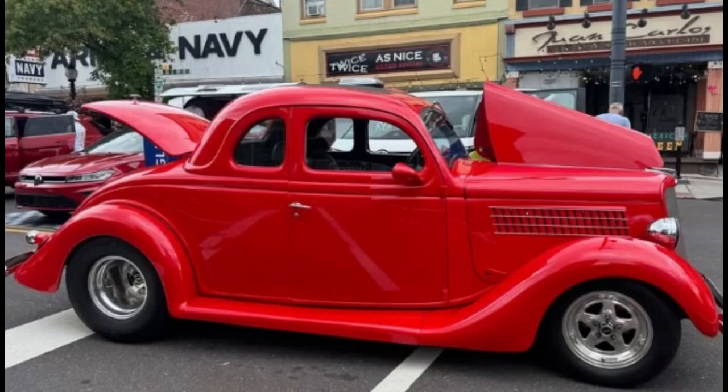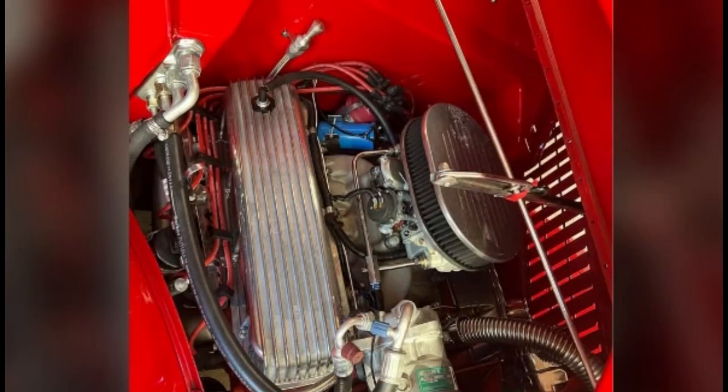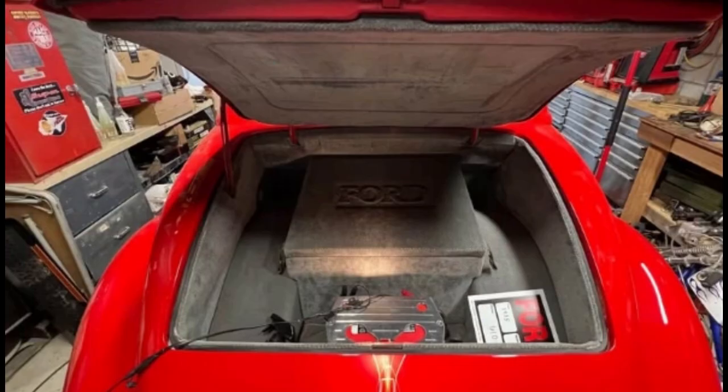It features a narrowed Ford 9-inch rear end with 3.25 gears, a 4-link suspension with coilovers, and Hoosier 31 by 18.5 by 15 tires mounted on Weld Racing wheels. The coupe is equipped with 4-wheel disc brakes, a custom interior, a tilt steering column, and functional heat and AC. The steel body is complemented by fiberglass fenders and a custom aluminum grille.